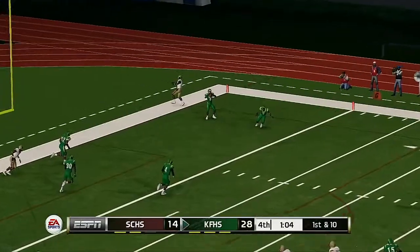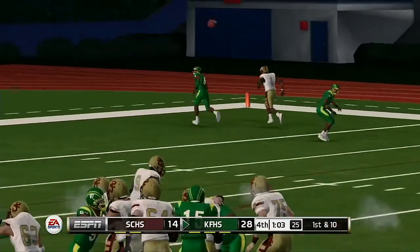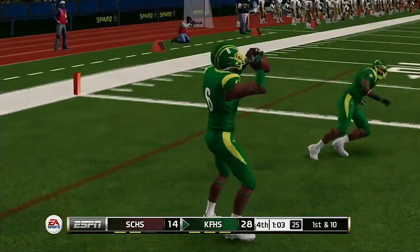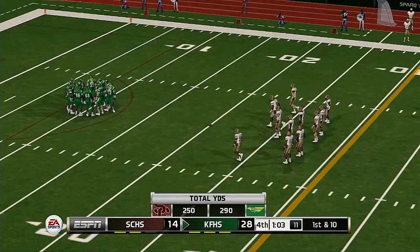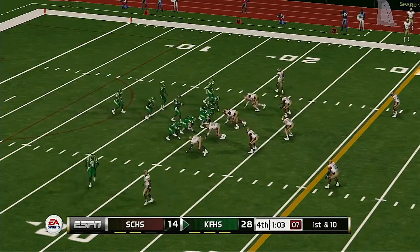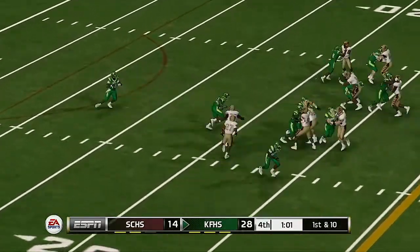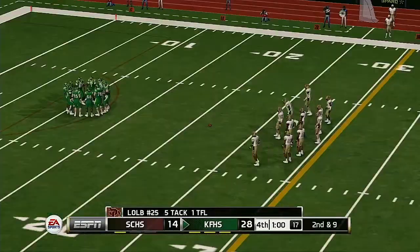Pressure. Quick throw. Oh, what an interception. I think you can start up the bus, Herbie. This one's over with that interception. First down, 10 to go. Ball on their own 20. Gets out to about the 21, and he gets a yard on the run.